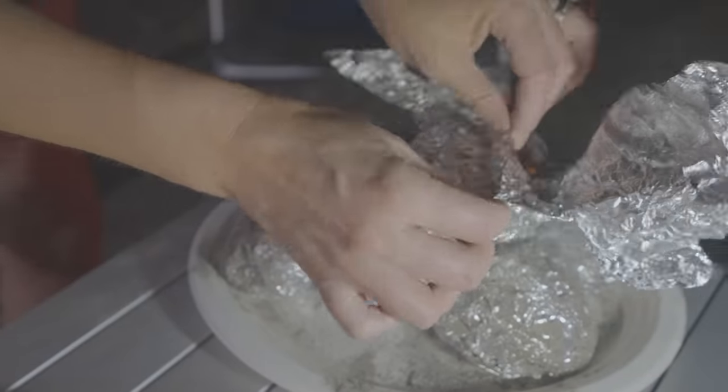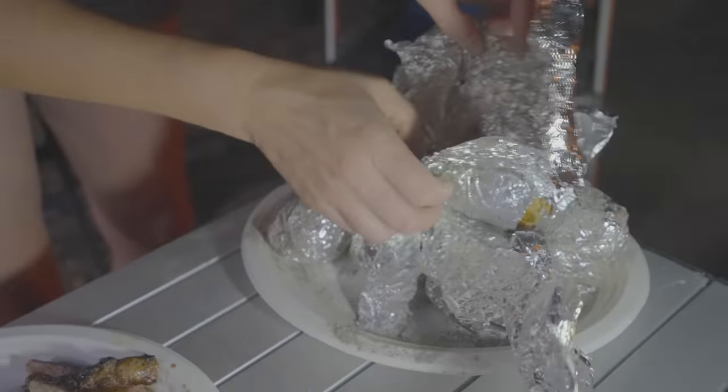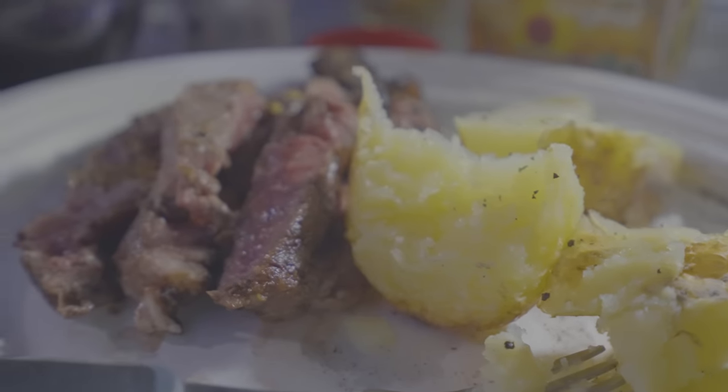These are the best tasting potatoes we've had on the entire trip because they were cooked and roasted in the fire over coals.